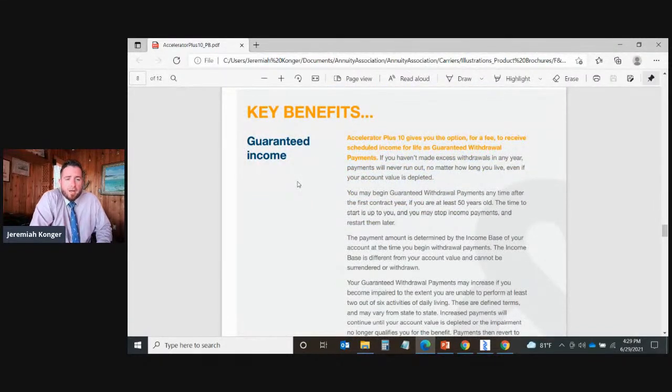So here are some of the key benefits. Guaranteed income. So the Accelerator Plus 10 gives you the option for a fee to receive scheduled income for life as guaranteed withdrawal payments. If you haven't made excess withdrawals in any year, payments will never run out, no matter how long you live, even if your account value is depleted.